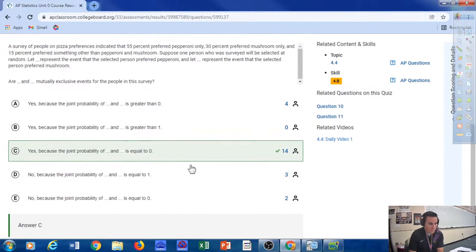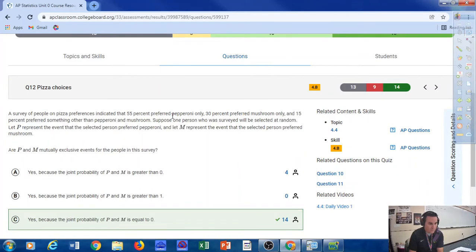They asked you about mutually exclusive. They said a survey of people on pizza, and they said 55% prefer pepperoni only, 30% prefer mushroom only, and 15% prefer something other than pepperoni and mushroom. Suppose one person that was surveyed was selected at random. What's the probability? Are they mutually exclusive? Did anyone in our survey pick both? No. They told us it was pepperoni only, mushroom only, 15% were something else, not both. So they never told us that anyone picked both in our survey.